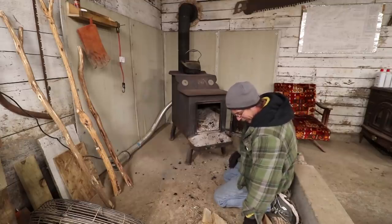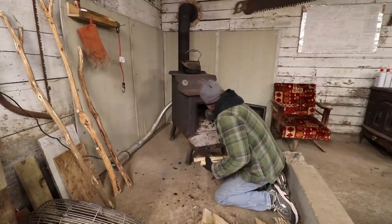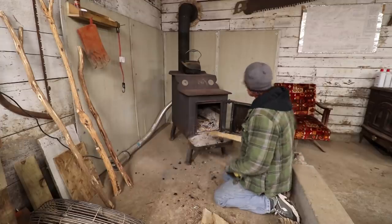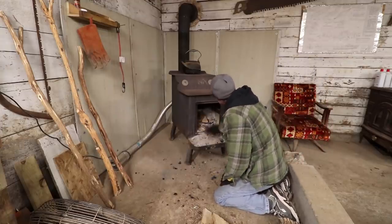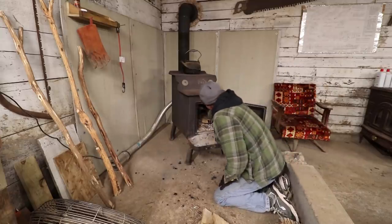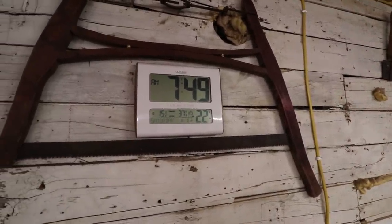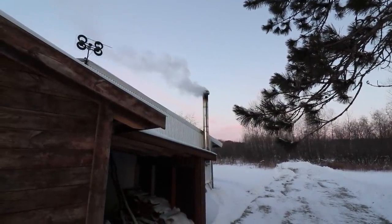Good morning, everybody. The app on my phone says that the feels like right now, or the wind chill, is 40 below zero. And there is a little bit of a breeze out there out of the northwest, and it is raw. It says it's 37 degrees in here, and this one says it's 22 below actual temperature outside. I'm going to go inside and stay warm and let it warm up in the workshop for a while.